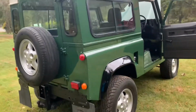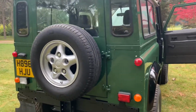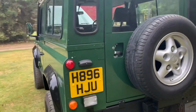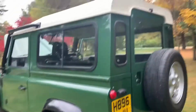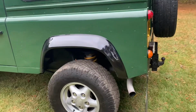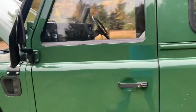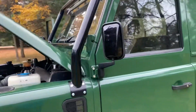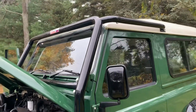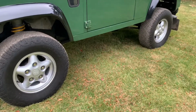Now as you can see, it's got a beautiful, fresh, clean paint job in traditional Land Rover Coniston green, and that is one of my favorite colors for a Land Rover 90. The top is painted in Alpine white. We've got gloss black wheel arches and gloss black side mirrors, and also a North American spec style front roll cage. 5-spoke Discovery alloys.